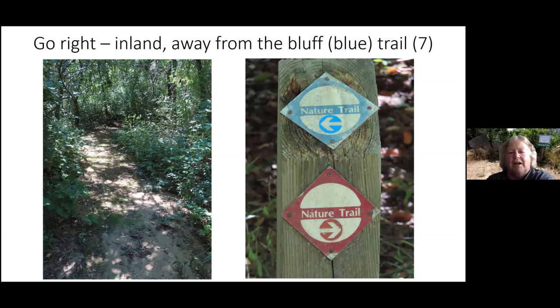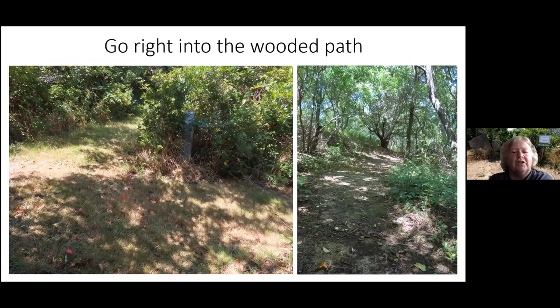If you want to recreate this walk, every time you have to choose, go right, with two exceptions, which I'll show you as we go along. For the first two rights, there are trail markers. Traditionally, the blue marker is the marker that goes along the bluff, and the red are more inland. So this actually helps you out. But go right, and you will come very soon to another intersection.